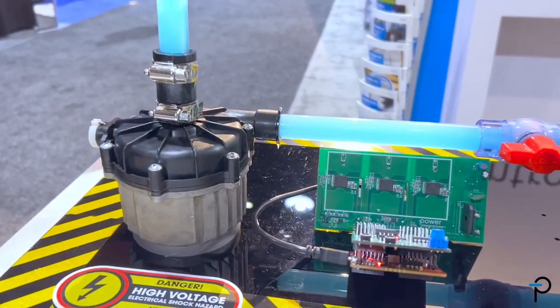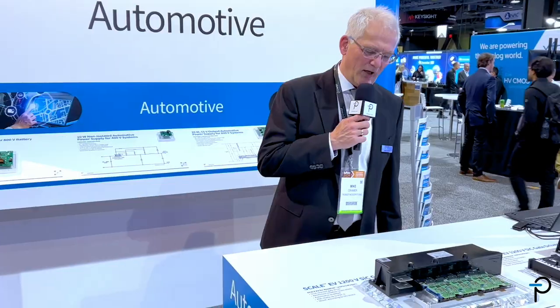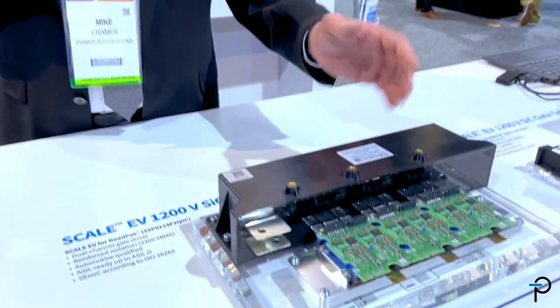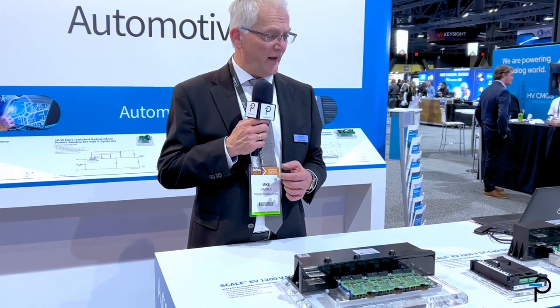Yeah, I'm actually excited for people to see our little cute demo here. So it's configured right now as a circulation pump using the actual board that we are displaying here. And it's demonstrating our product, BridgeSwitch. So I'm proud to present here the Power Integrations Scale EV driver boards, which are plug and play. You can put it directly on the semiconductors to have A0D ready designs within a short period of time.